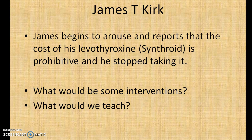Some of our interventions: I would personally contact case management, because if he can't afford his levothyroxine and he needs it every day, we need to figure out some way to get him on it and keep him on it. We would teach him about the administration of levothyroxine, remembering again that he needs to take it every day, first thing in the morning with a glass of water, on an empty stomach, and he should not be skipping doses.